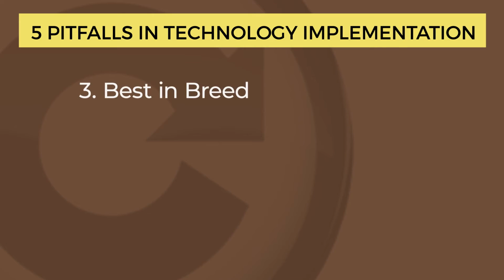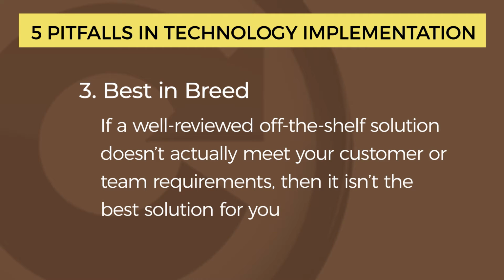So the third problem is choosing something best in breed. This often happens with a software solution, and you've talked to the supplier, the software vendor, and it's like, oh man, this is the greatest thing that you've ever seen. And you say, yeah, that looks really similar to what I've got to do. I'm going to just put that in place. And often when you do that, again, you have not looked at your customer requirements or looked at your business processes. And really, you end up doing what we call the square peg in the round hole situation. And so you get something that's not really going to fit your needs.